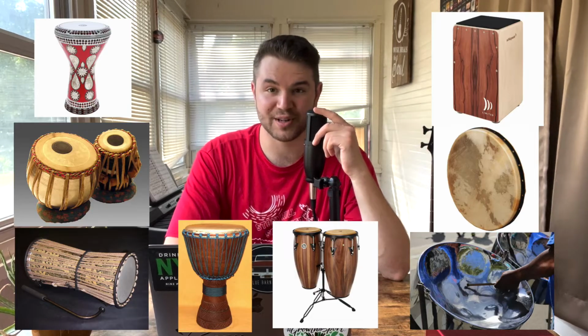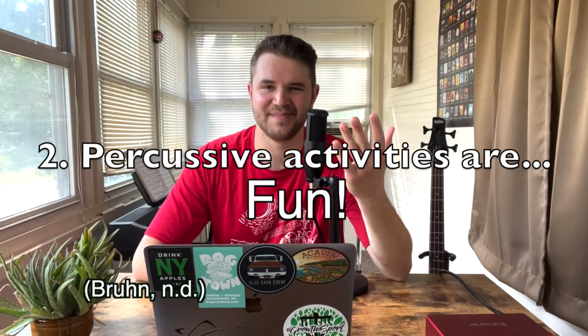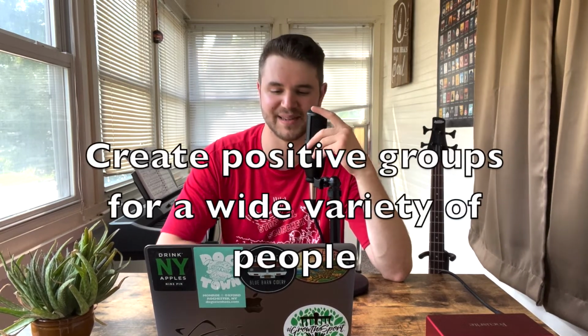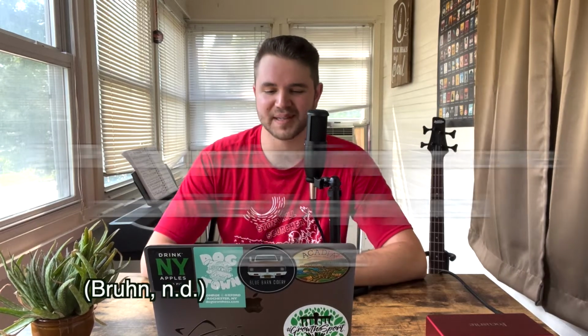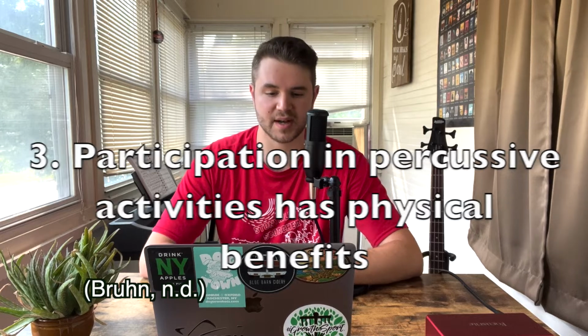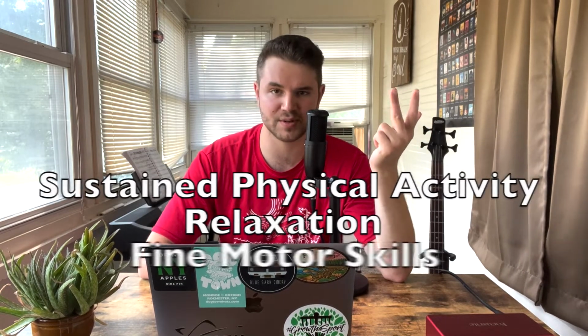Drums are found in nearly every culture in the world. Percussive activities are fun. Hitting a drum is cathartic. These activities are useful in creating groups that are fun and positive for a wide variety of people. So, participation in active group percussion experiences has physical benefits as well. These also include sustained physical activity, relaxation, use of fine motor skills.